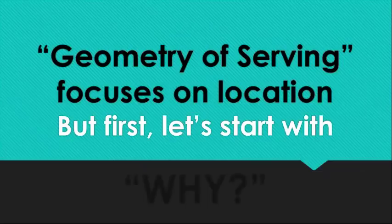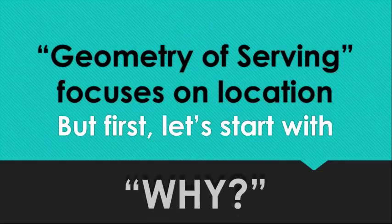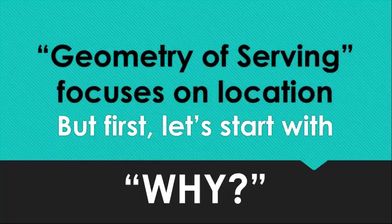Geometry of serving, as I said, focuses on location. But first of all, we're going to talk about why we serve. There are lots of different ways that folks approach this. The very basic one is just get it in. We see this at the level of the least experienced players that we work with. I think it lingers a little too long in our development of servers. As soon as a player starts to hit the ball over the net, I start to ask them to think about where it's going to land.